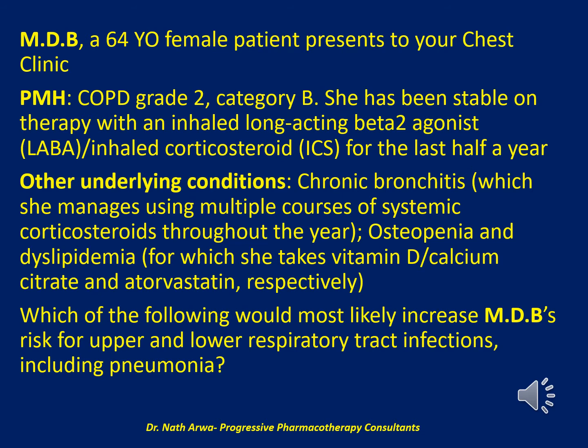So my question to you is, which of the following would most likely increase MDB's risk for upper and lower respiratory tract infections, including pneumonia?